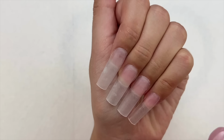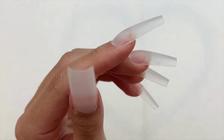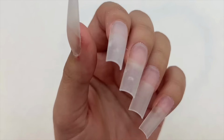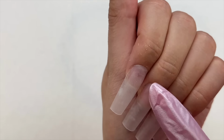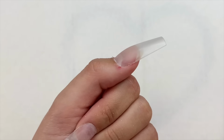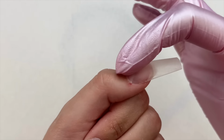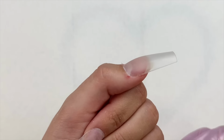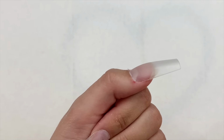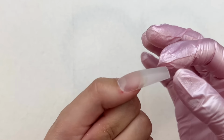But overall, these nails are looking really, really good. I absolutely love the length and also the side profile of the nails having that apex on them. Just look at how beautiful. I know not everybody likes an apex or a sculpted look, but I feel like these are just so perfect because they are not super sculpted. They don't have a super high apex, but they still look very, very nice.